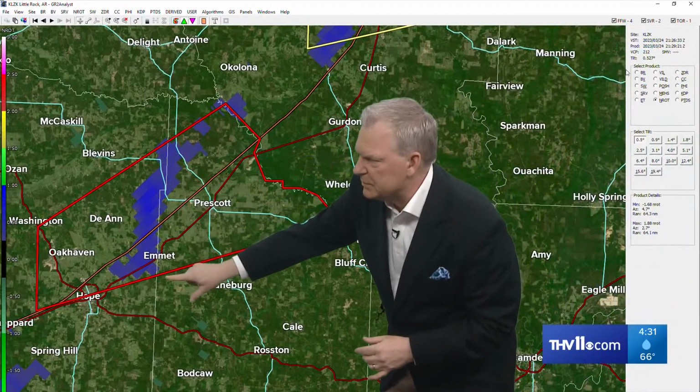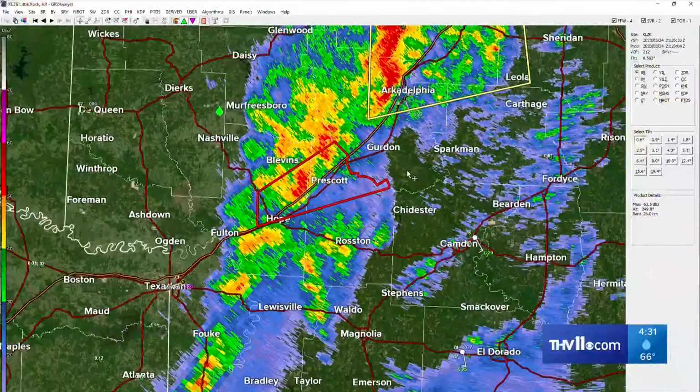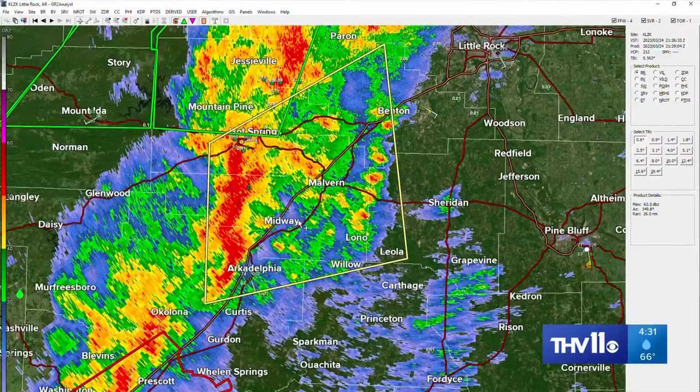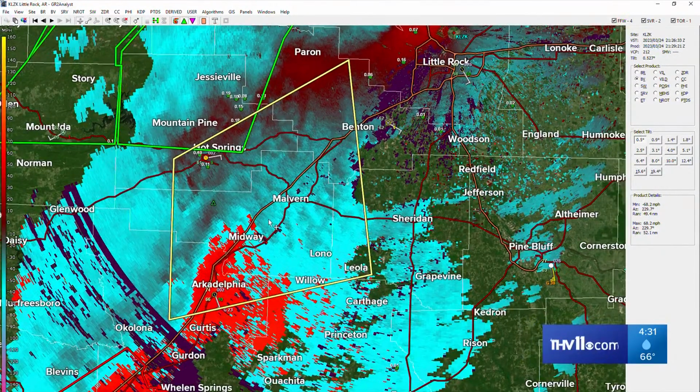Nathan, it looks like it's beginning to elongate somewhat, so it may become more of a damaging wind threat. Yeah, it does certainly look like a possibility, Tom. And then also I want to pan up here to Arkadelphia, Malvern, because you are under a severe thunderstorm warning at this time. That's primarily for some gusty winds. A wall of wind moving through that part of the area could produce wind gusts of 60 to 70 miles per hour, and that can bring down some trees because the ground's so saturated, the roots don't have much soil to hold on to, so trees could come down in this area.